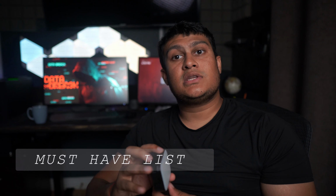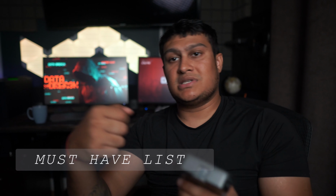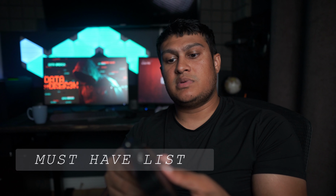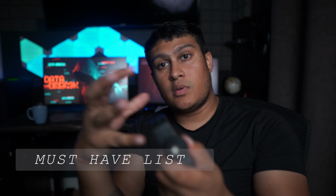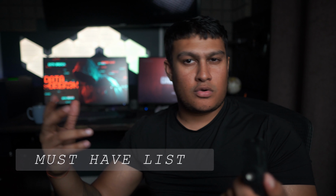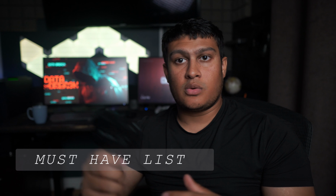But if you do need it to last a little bit longer, you could always attach a USB-C cable because it is a rechargeable light. You can plug your USB-C into this port right over here and use the light while it's charging. It might prolong the life for another hour or 30 minutes or something like that. I'm not sure, I haven't really tested it out, but I'm sure it would work.